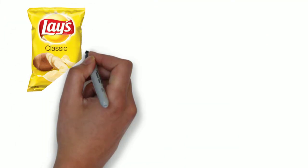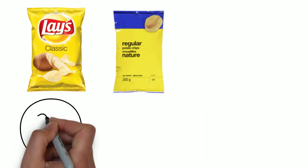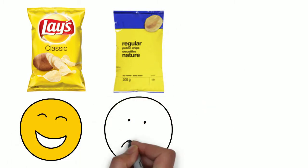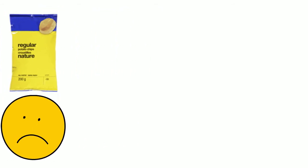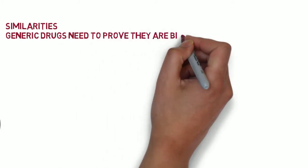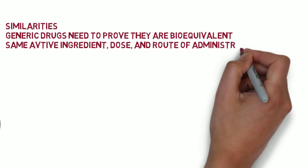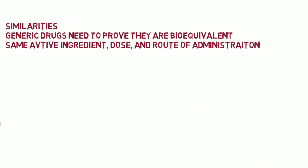Generic products, like no-name products on grocery store shelves, are often characterized as being of poorer quality than the brand name product. Generic drugs are not like no-name potato chips. Generic drugs go through rigorous studies to prove that they are bioequivalent, meaning that it has the same drug, same dose, and same route of administration before being put on the market.